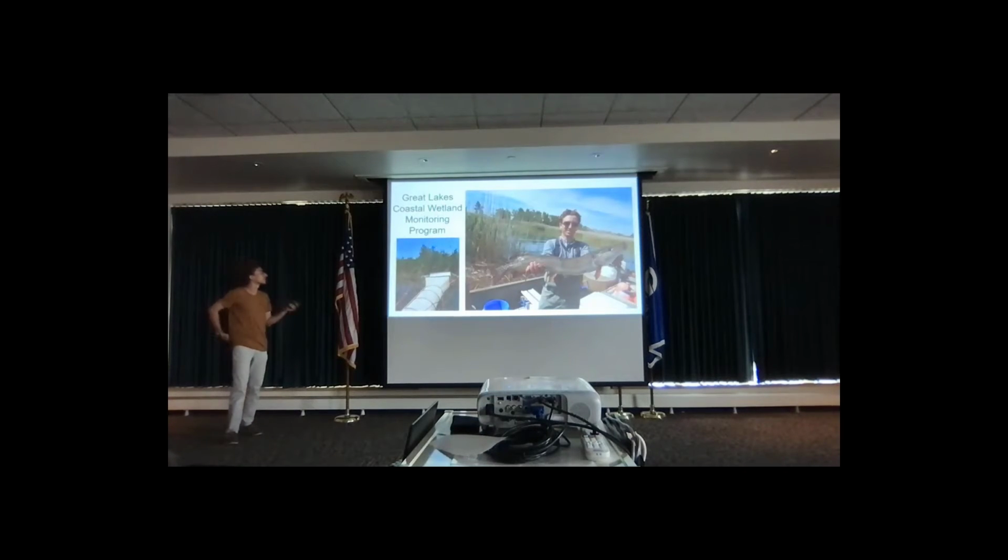So that brings us to the second project that I worked on, which is the Great Lakes Coastal Wetland Monitoring Program. You can see that's the biggest fish that we captured in the year. It's a nice, I think it's 83 centimeters, northern pike. And we captured it in that net.